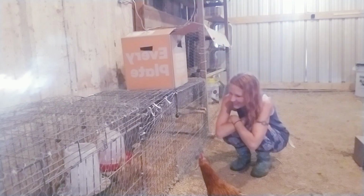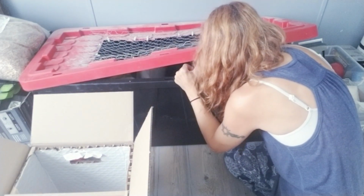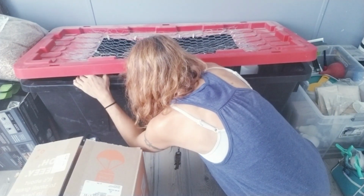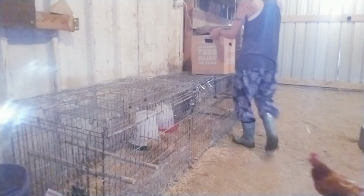Good girls. Look at those girls. You ready for more? I'll go get the rest. Oh my gosh. This is kind of hard, bringing them out every 2 chicks, because they won't stay in the box. And when I open the box to put them in, they might want to try to fly out. Let's put some more in there.